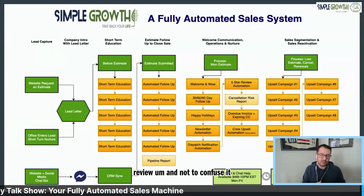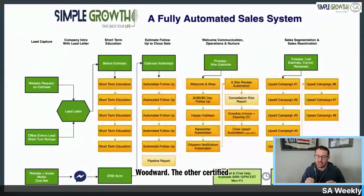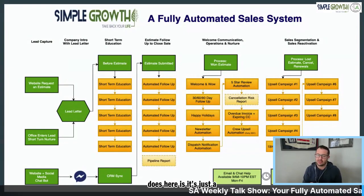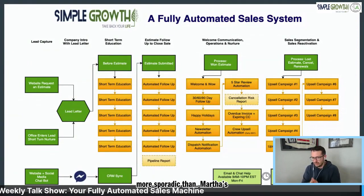And not to confuse it with QDS, Quality Driven Software. This is different. Quality Driven by Martha Woodward, the other certified advisor, is a great platform. I highly recommend it. What this does here is it's just a personal touch base throughout the year, but very much more sporadic than Martha's weekly check-in.